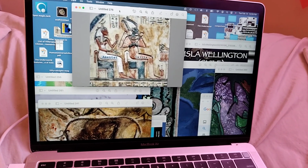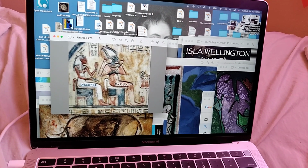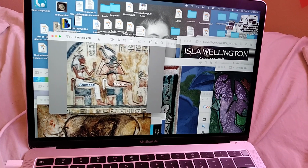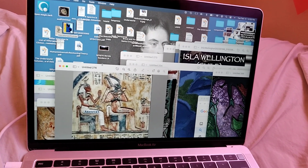So yeah, there's Amentet Neferet, America. So yeah, her jaw is like longer. So if it is that one, it would have to be really zooming in on that part, or maybe some river that extends from it or something. Who knows?